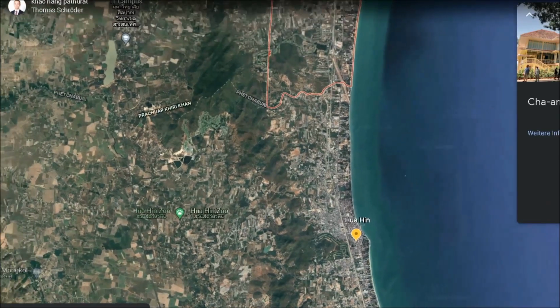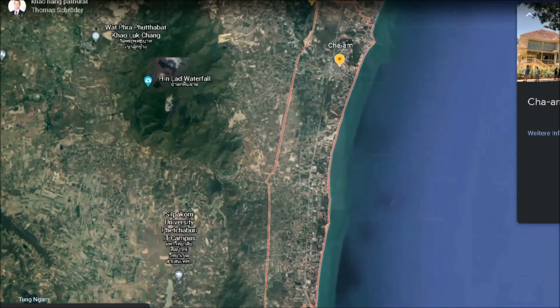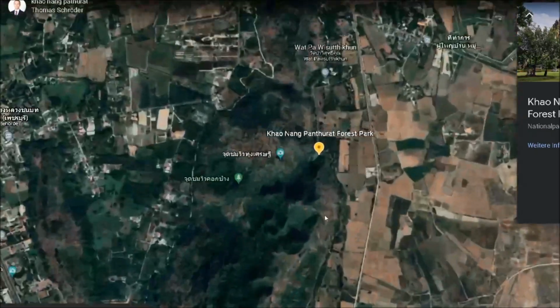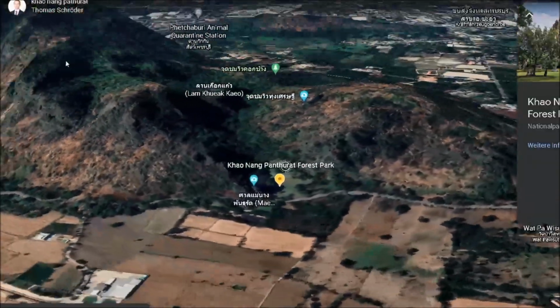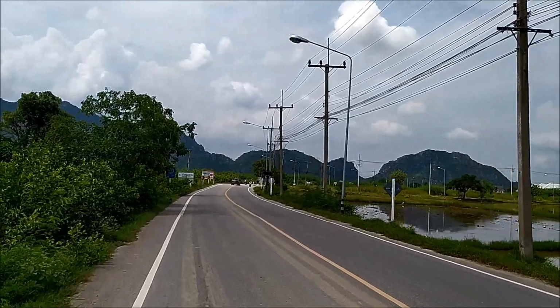So we're going from Hua Hin up north towards the Sha'am area, and from Sha'am itself, it's just a short ride further to this mountainous area you see here. And there's a hiking trail throughout the whole area.